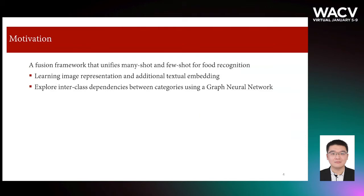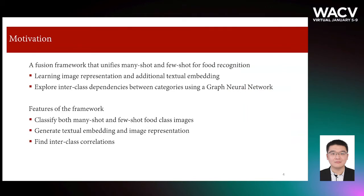Different from existing works, we built a fusion framework that unifies the conventional many-shot and few-shot learning for food recognition. Major features of the proposed method are listed here. It can classify both many-shot and few-shot classes with a unified classifier. We improve the classification performance by leveraging different modalities: image representation from a feature extractor and textual embeddings from a language model. We have also explored the rich interclass correlation between different classes via a graph neural network to further enhance the robustness of the final class representation.